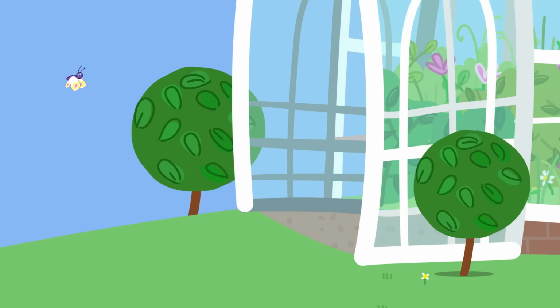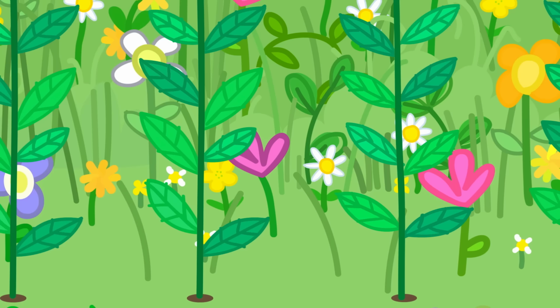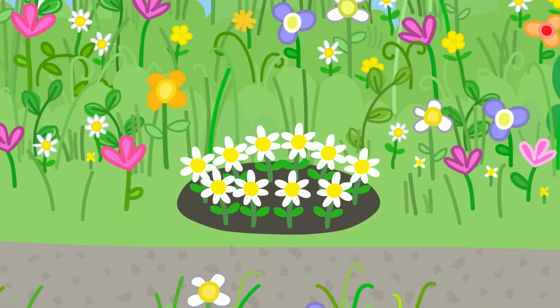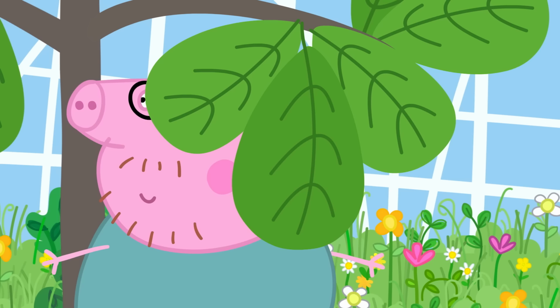Today, Peppa and her family are visiting the botanical garden. This one's tall. These smell lovely. Ooh, and that one is on Daddy's head.